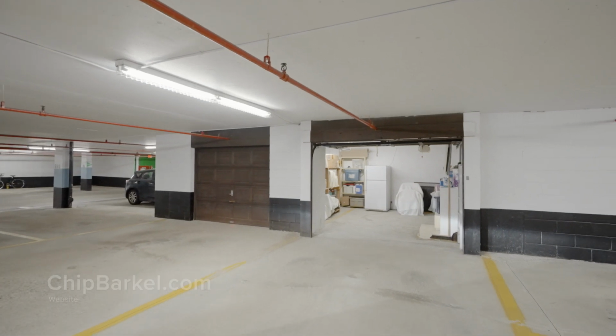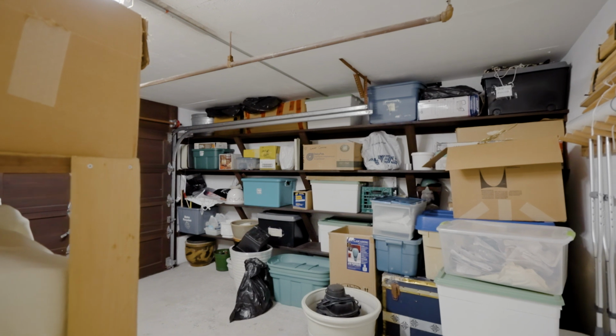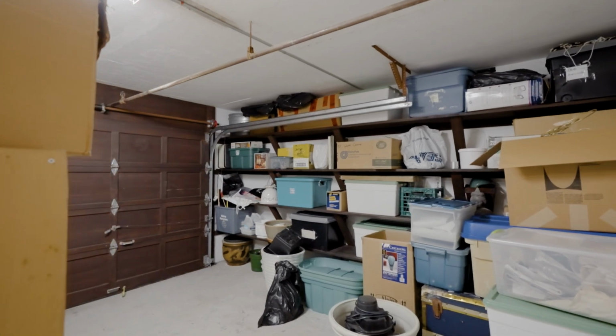One of the best hidden features of this condo is in the underground. Yes, there is parking. Parking for four cars, including two secure private enclosed garages. So storage will never be an issue. Let's have a look around.